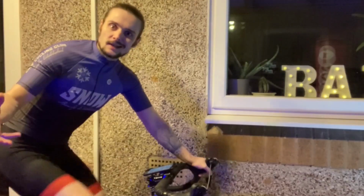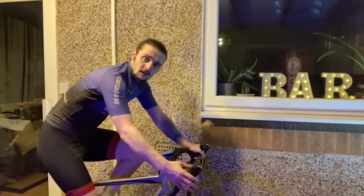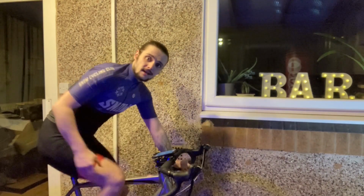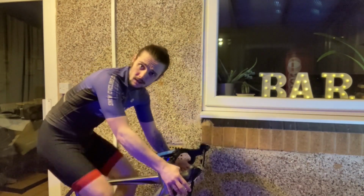That brings us to our secret tip. I like to call it the push-pull technique. And it looks like this. Take your hands from the hoods, put them into the drops, and note the position of your leg as it's pushing down, the 2 or 3 o'clock position.